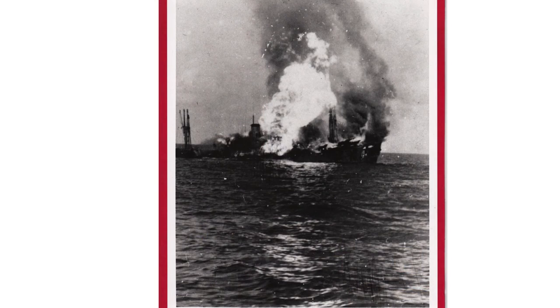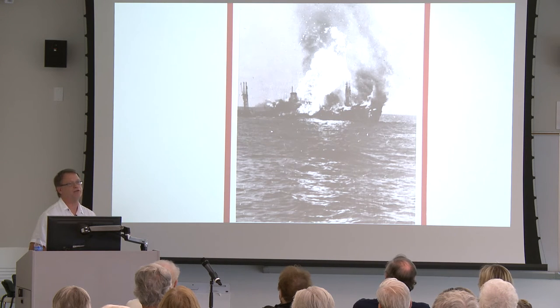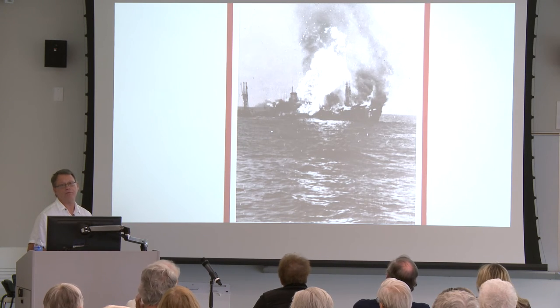If you did get out, if you were on the main deck or you managed to get out of the main deck while the attack was taking place, you might find a scene something like this. There's fire all around you. The ship is listing. You know, the deck is at a steep angle. It's very difficult to launch lifeboats or rafts under those circumstances, even if you've been practicing it. The ocean might be rough. It might be freezing cold. It might be full of sharks.